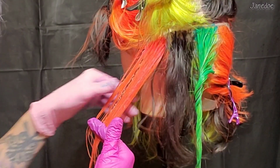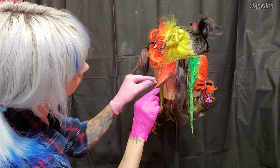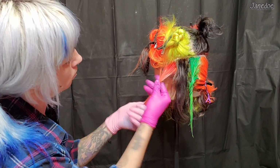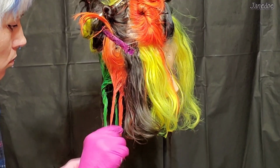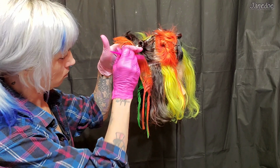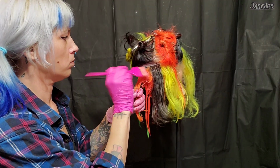Really making sure to saturate. I like to use my fingers to really make sure it's going through both sides. I left this in. I spilled it all over the floor, you guys. I had to leave that in for you. And then I'm back here. I'm just twisting them to finish that. I like to go underneath and then over.